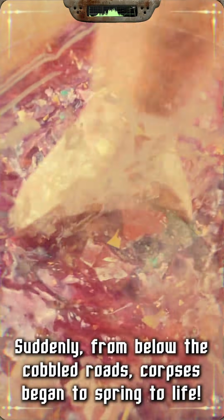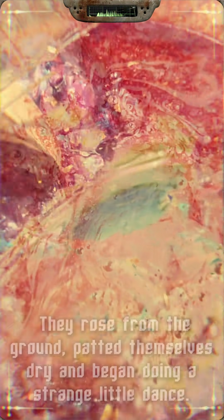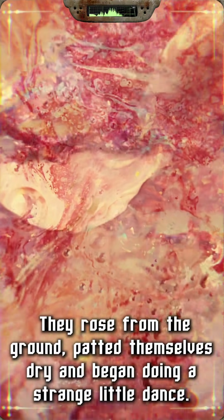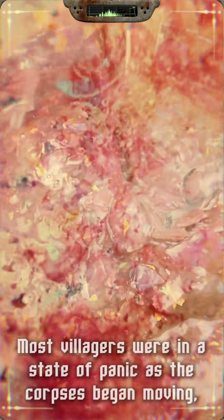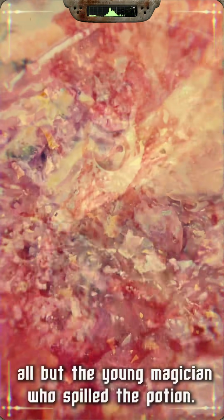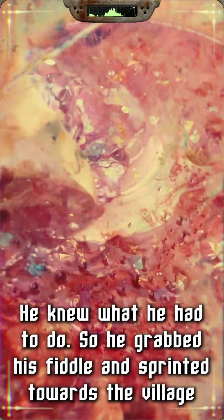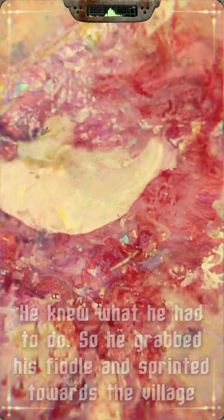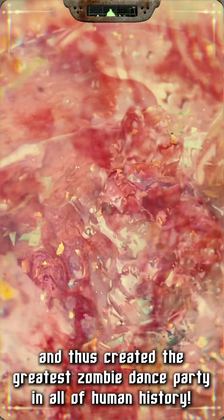Suddenly, from below the cobbled roads, corpses began to spring to life. They rose from the ground, patted themselves dry, and began doing a strange little dance. Most villagers were in a state of panic as the corpses began moving, all but the young magician who spilled the potion. He knew what he had to do, so he grabbed his fiddle and sprinted towards the village, and thus created the greatest zombie dance party in all of human history.